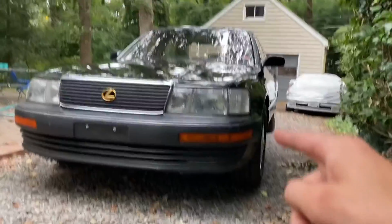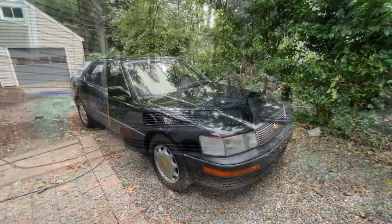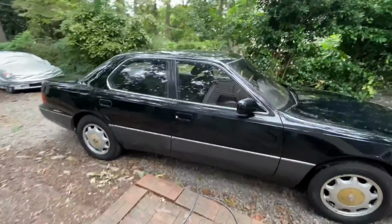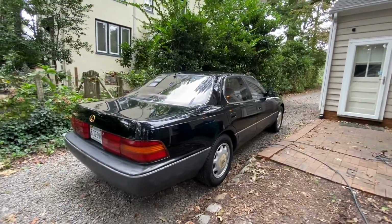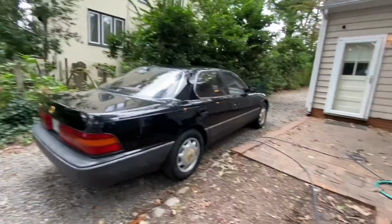This is my new LS400, 1994. We're going to switch things up a little bit on the channel. I'm not going to talk about a Rover, but I'm going to talk about something that's better than a Rover. In fact, some might say it's better than a Mercedes or a comparable BMW at the time. This is a first-gen Lexus LS400.